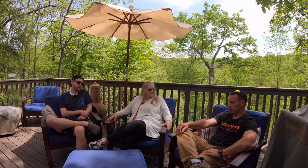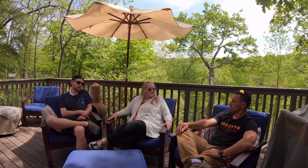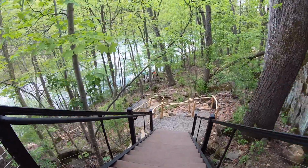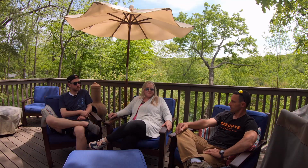I dig the stainless steel cable that got put in. It keeps it from standing out visually, and it gives it a nice balance between man-made and your transition to nature. When you walk down the stairs, you really enter into this scene of being in the woods, and it's really cool. Looks fantastic. It's been a pleasure to work here and help you guys restore safety to the backyard.